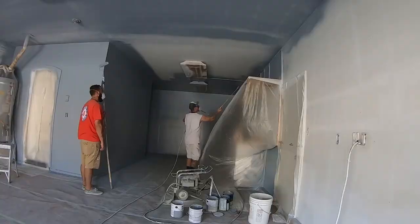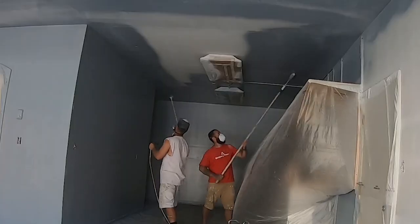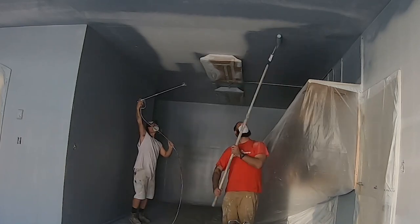Okay, so before we get too deep into it, it kind of looks a little bit daunting. You're using the airless sprayer here. You have a helper. Is this something that someone could do on their own and with not a ton of experience in the paint business?